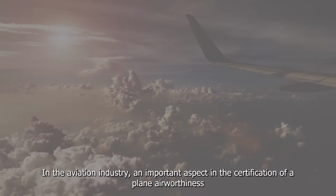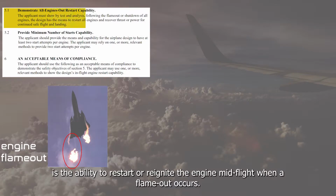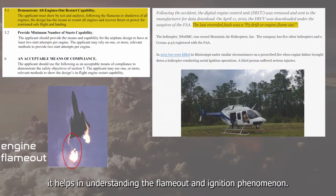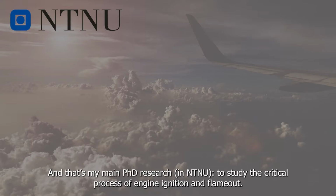In the aviation industry, an important aspect in the certification of plane airworthiness is the ability to restart or reignite the engine mid-flight when a flameout occurs. To design better engines that can safely reignite at high altitudes under freezing ambient temperatures, it helps in understanding the flameout and ignition phenomenon. And that's my main PhD research, to study the critical process of engine ignition and flameout.